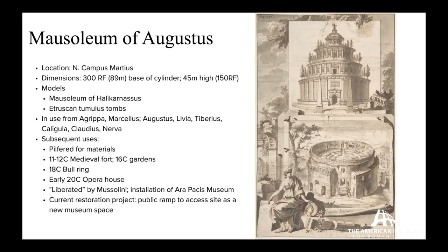We don't know. We do know that it was planted with cypress trees in the restoration of the area under Mussolini. They replanted cypress trees, but was it more stacked like in this fantastical kind of reconstruction, or is it more like a big mound on top?